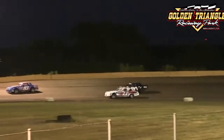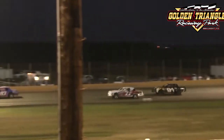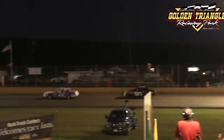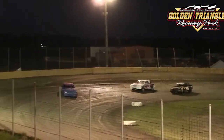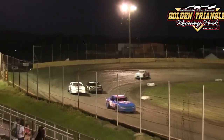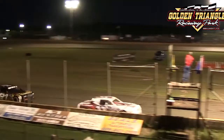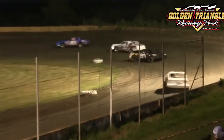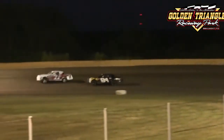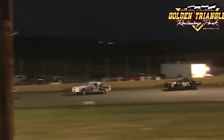Sanford to the inside of Huff. Down and turns 1 and 2. Spot and advantage, the 11 of Sanford. Sanford's been gaining some confidence over the last several weeks, and we are seeing it showcased right here in this heat race. Makes a big move to get into the top 3 and chase down Savannah Lovell.